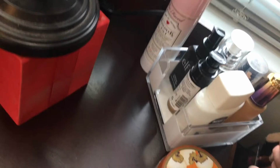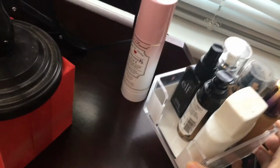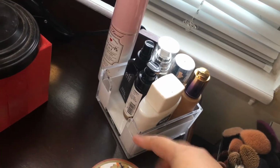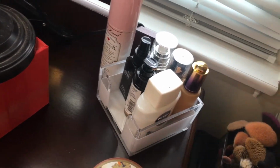And then moving on to this side, this was another Walmart purchase, and I really liked the way it looked. As you can tell, it's actually a dispenser for like memos, for a memo pad, but I liked the way it looked, and it was a hard acrylic.